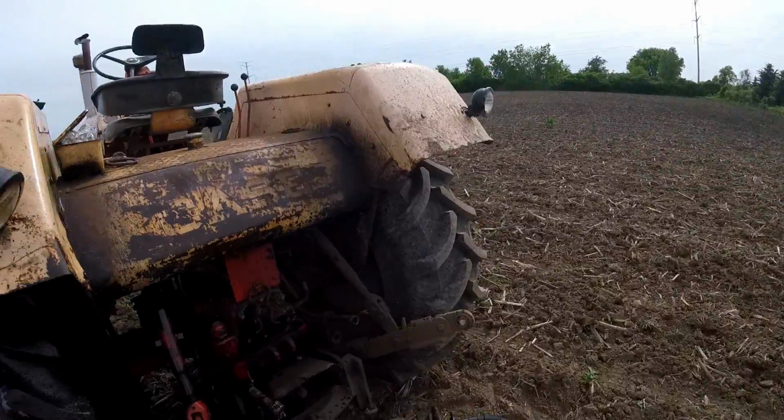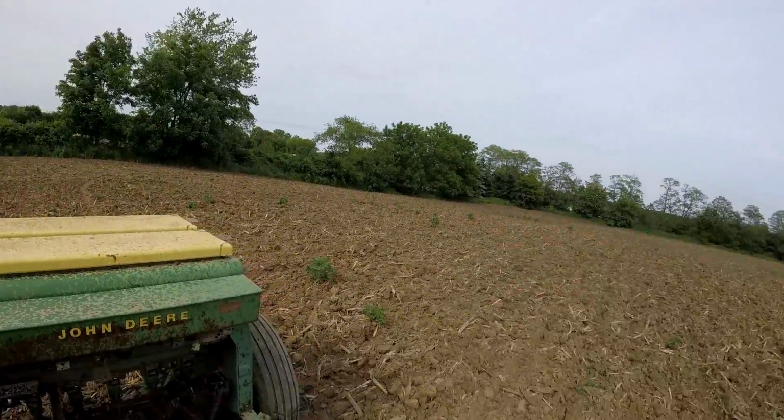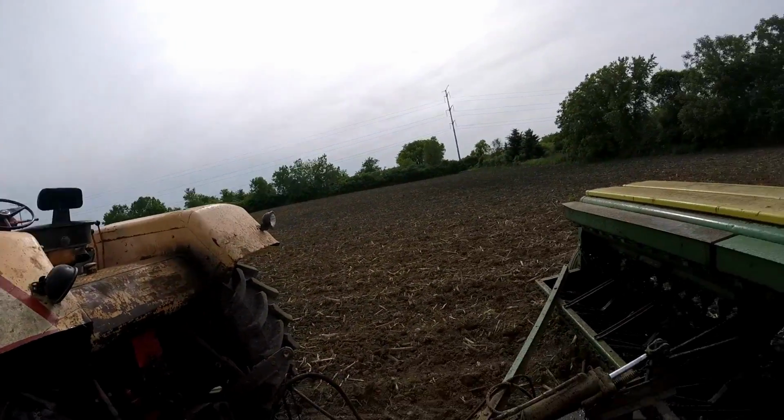Yeah, that's probably it for today by the time I get to Farm and Fleet and get this running, because it's almost 5 o'clock. So I'll get back at it tomorrow morning.